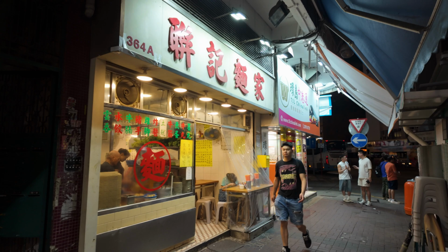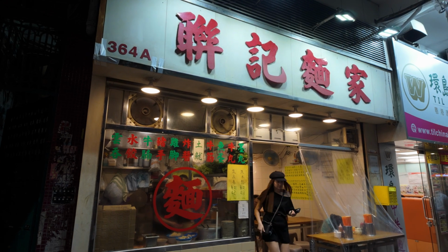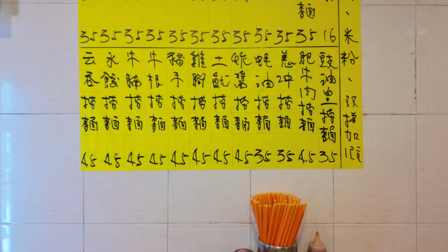The next day. So there's actually a famous noodle spot just beside our hotel. The name of this noodle spot is, what do they call this? Luen Kee Noodles. So I'm hungry right now. Let's go inside. Let's eat. Let's order some noodles. So the menu is just right in front of me.